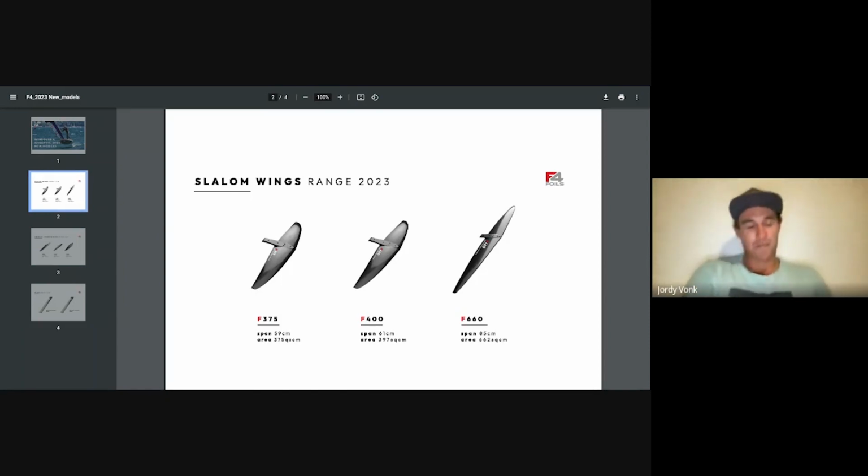No, because I was pushing for a 105 fuselage. Why? Because a long fuselage gives more stability and more power. But I was believing for slalom sailing, the 110 fuselage was too powerful. It was too much.